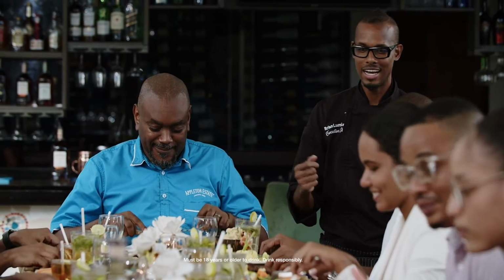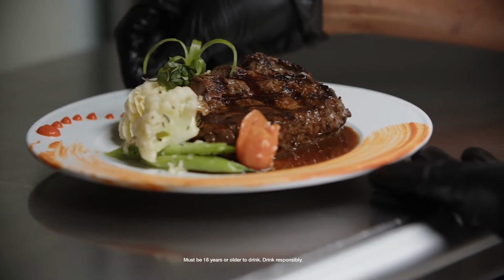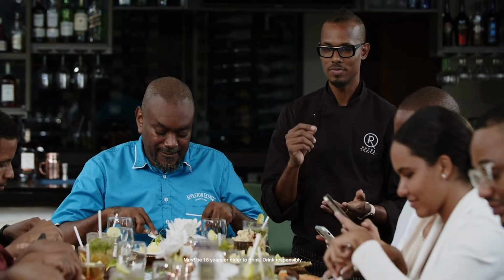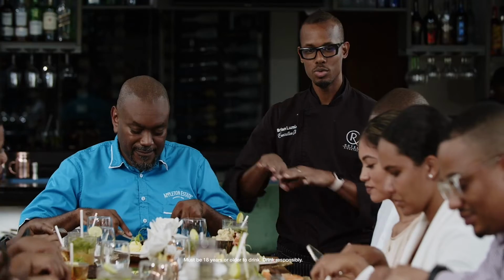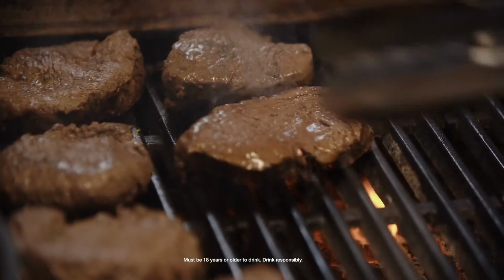So what you have before you is an Appleton glazed beef medallion, and we sear it first in a little bit of olive oil and butter with garlic and rosemary. After we sear it, we let it rest. We deglaze it with the Appleton 8-year-old, right? That was marinated with a little bit of red wine and jerk seasoning to infuse some Jamaican flavors in it. When it's ready to be served, we just crisscross it on the grill, cook it to the correct temperature. So some are a little bit medium, some are a little well, right?